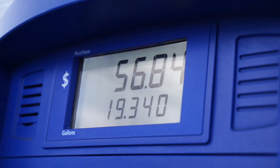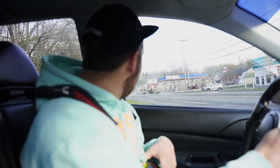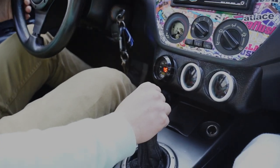All right, so the car is running good, as you can see. We are gonna go take it out to Route 9, get some E85, and change the map, and have some real fun with this.